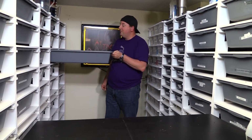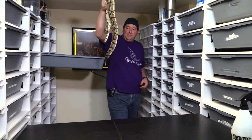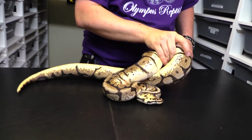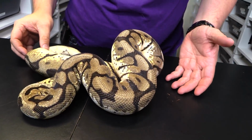Speaking of those first snakes, this is one of my first snakes right here that I ever got. Well, not first snakes I ever got. First ball pythons I ever got. I got my first snake when I was in high school, which was a boa constrictor. But I got back into snakes. I got a carpet python first, and then I was wanting an axanthic. And I got him at the same time I got my axanthic.